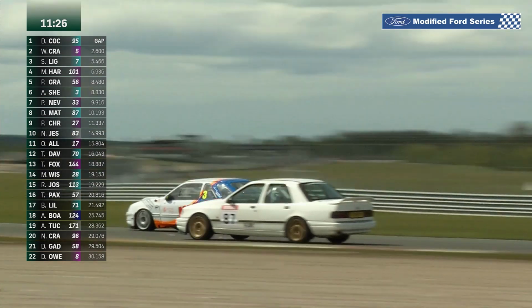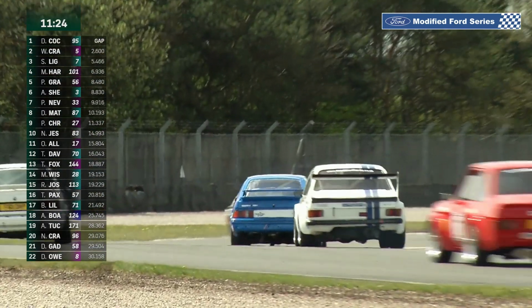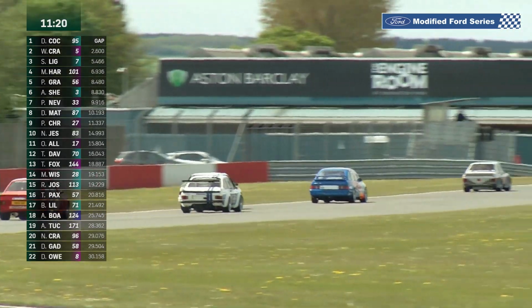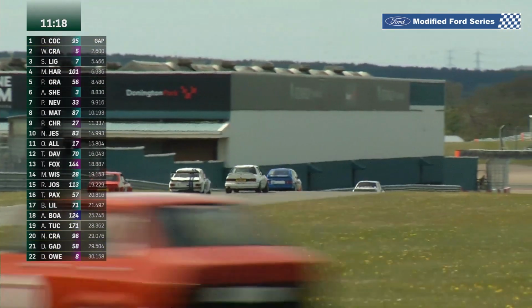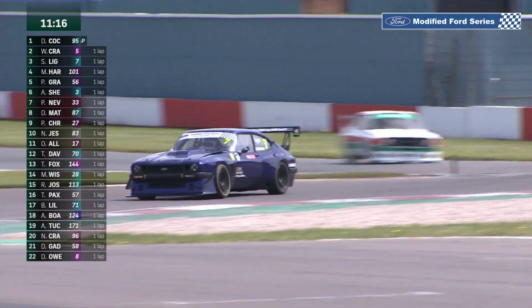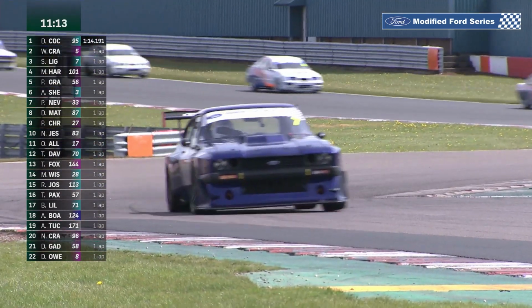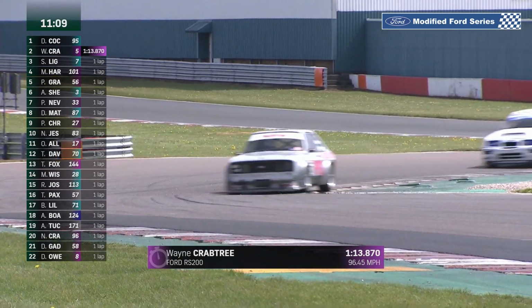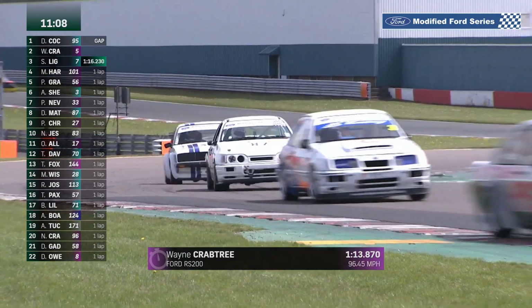Up the inside goes the number 3 of Ashley Shelswell, defending that position from David Matthias. Matthias started a few places behind him, but he's really got back onto his tail, and these two are fighting for Class A position. This is the fight for 3rd in class as they work their way down towards the chicane once again.